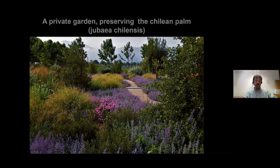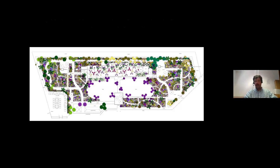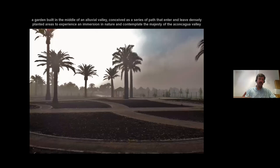This is a garden which was made near Santiago in Panquehue, which is in the Aconcagua Valley. This is a private garden, and the garden was made to preserve the Chilean palm, the Jubaea chilensis, which is a vulnerable palm of our country. This is a big garden with a lot of plants, a lot of plant communities, which is very unusual in Chile, because usually we have a lot of lawn and not as many plants. The garden was made in a very important agricultural area. So what we said to the owner is that these plant communities were not just beautiful, but at the same time, they were crucial for the fruit production because we wanted to have as many native insects and pollinators as we could.